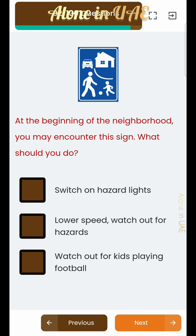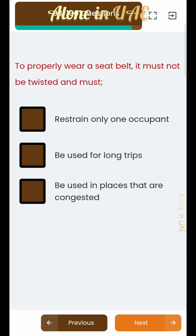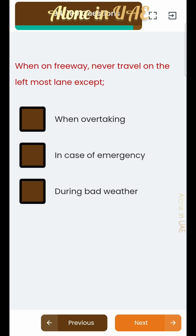At the beginning of the neighbourhood, you may encounter this sign. What should you do? Lower speed, watch out for hazards. To properly wear a seatbelt, it must not be twisted and must restrain only one occupant. When on freeway, never travel on the leftmost lane except when overtaking.